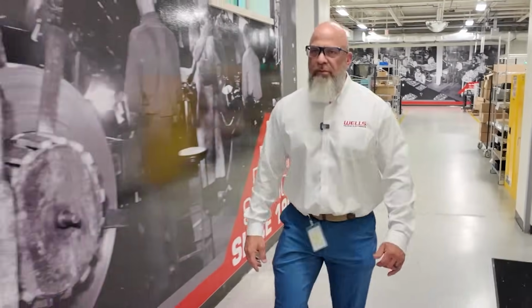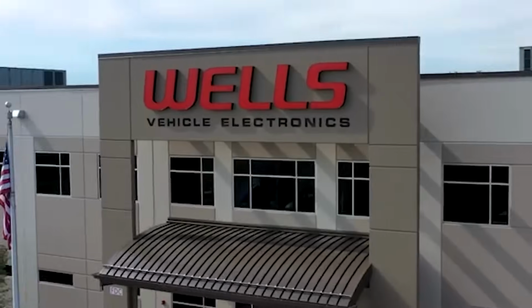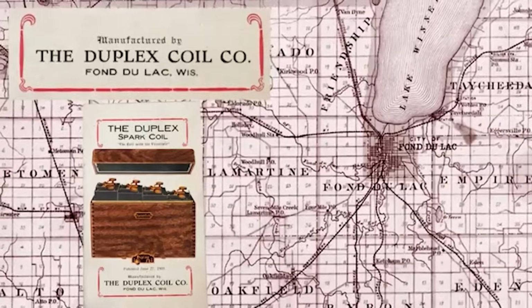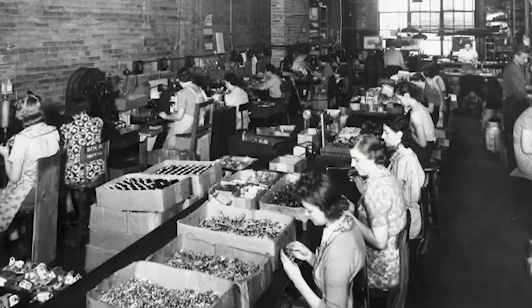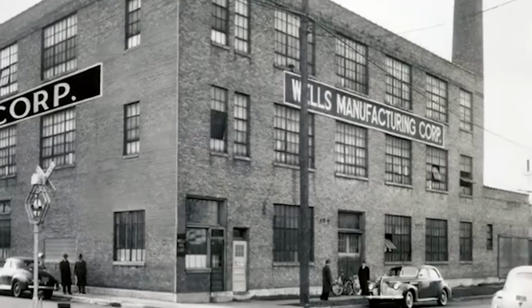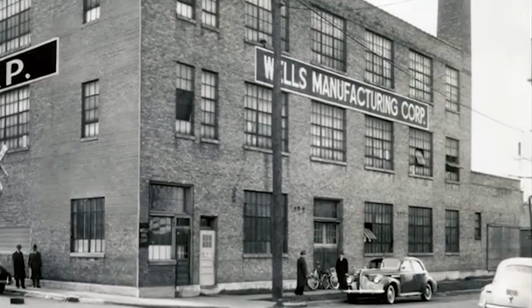David Ray Stewart, Vice President of Sales and Marketing, Wells Vehicle Electronics. Originated in 1903, right here in Fond du Lac, Wisconsin. Kind of a cool piece of history. We've been here now for 122 years. The cool part is that we're only a few miles down from the original building and location.